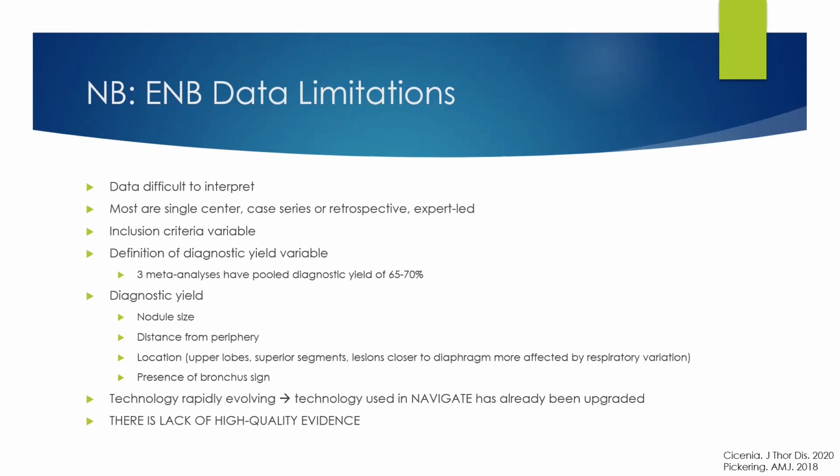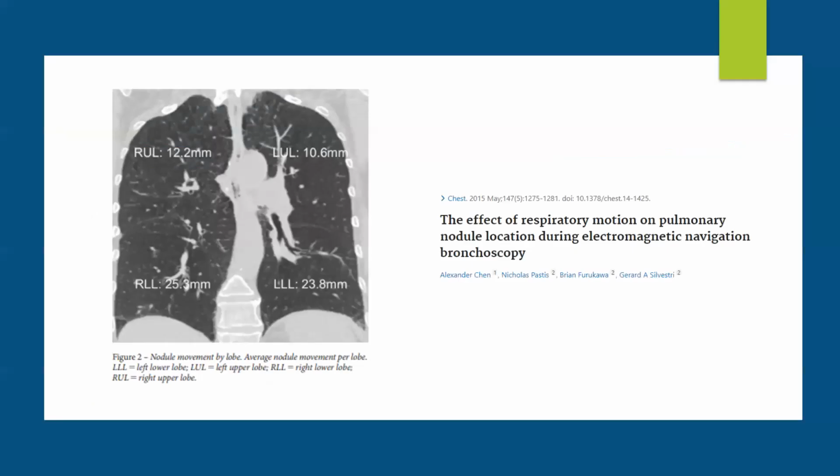The other part that makes it difficult is that when data comes out, it's usually data on old technology. The technology is evolving so rapidly. For example, the Navigate trial, which just came out with their one-year follow-up in 2019, SuperD has already upgraded that technology. So the technology that's being used now is not even what they studied in that trial. But in general, I think it's fair to say there's a lack of high quality evidence.